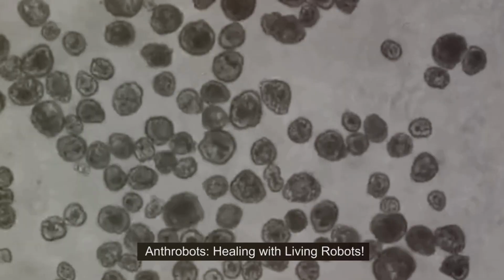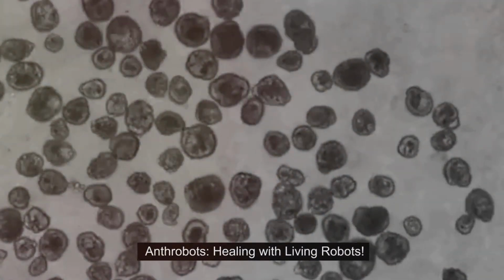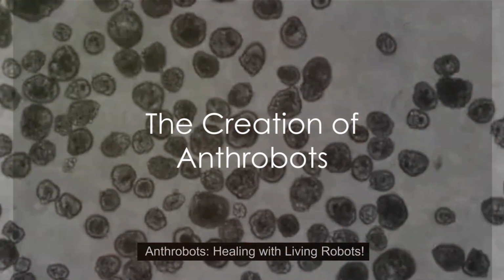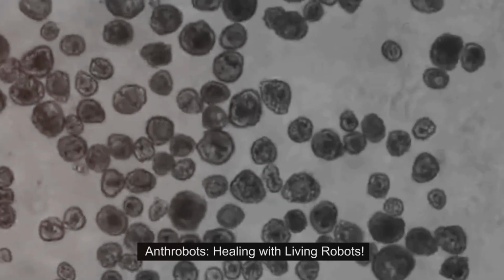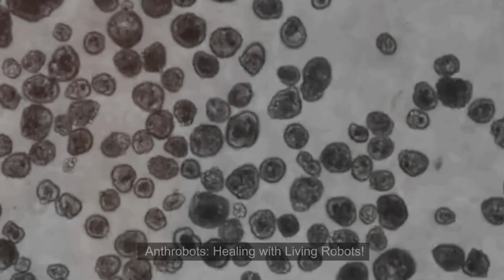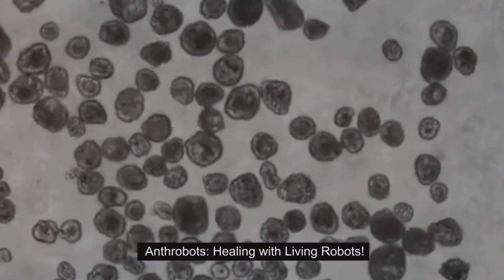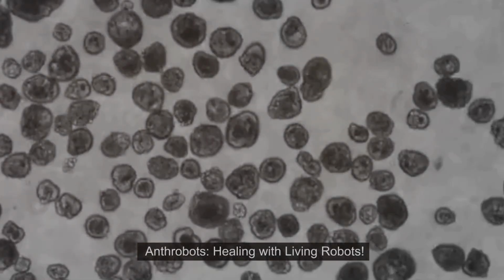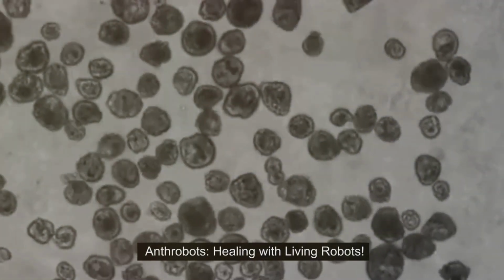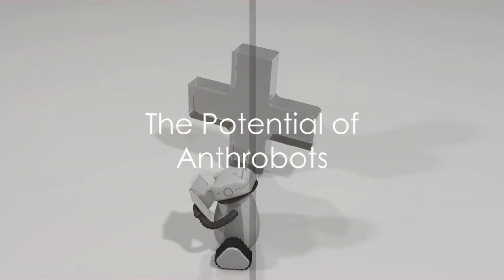We're diving into a fascinating world of science today, where the line between biology and technology blurs. We're talking about Anthrobots. Anthrobots, tiny biological robots made from human cells, are a revolutionary invention that could change the way we approach medicine. These microscopic marvels are crafted from lung cells by scientists at Tufts and Harvard universities. A slight tweak in the chemical composition of the cells and voila, we get Anthrobots that can self-assemble and move around. What makes these Anthrobots so amazing?